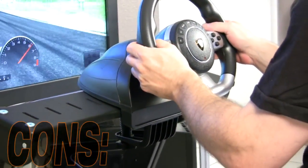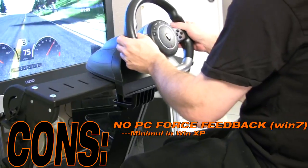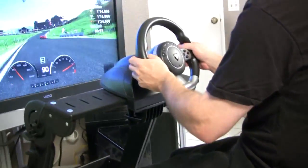And now let's get to the cons. No true PC force feedback. And it did work on XP. We didn't have a Vista machine here, but we had an XP machine. I did get it to work on XP with minimal force feedback, some chatter going over the rumbles. Didn't really feel much pull. Got it to work with rFactor and GTR2.